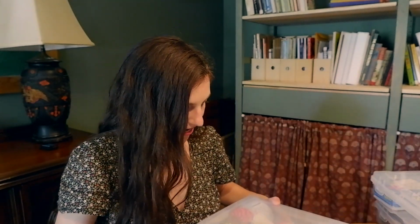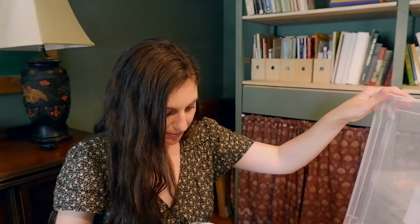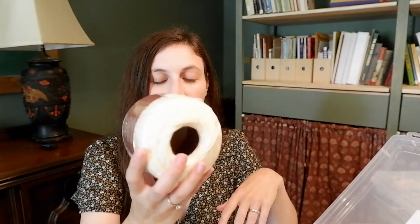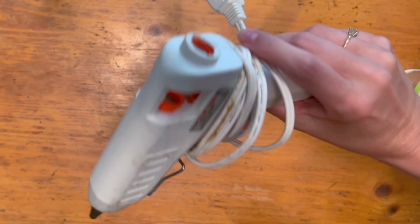Then I've got a bin for our handicraft, which is going to be weaving. This is crochet thread I got at Hobby Lobby, and then all of the rest, I have all of this ribbon and stuff, and this was all from the Dollar Tree, so these were all $1 a piece. And then a hot glue gun and cardboard. That's all I have for weaving. I don't think it has to cost a lot. I probably spent less than $15 on all of this.